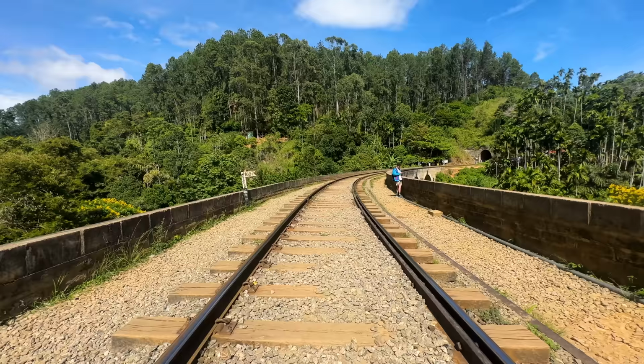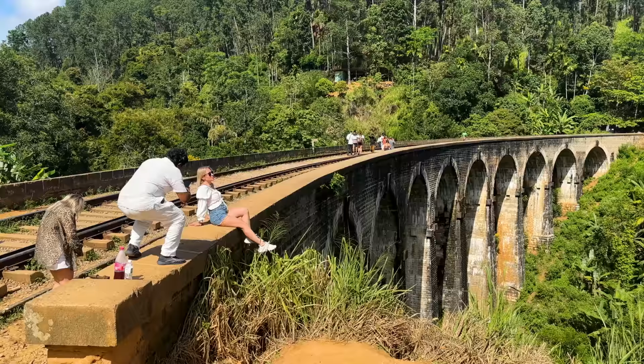So welcome to the Nine Arches Bridge. I arrived into Ella, and on my way into town, on my way into the hotel, I thought I would stop here. So I've just parked the tuk-tuk, and it's a little 5-minute hike down to the bridge itself. This is one of the most photographed, one of the most famous spots, not just in Ella, but in Sri Lanka. And you can see why.